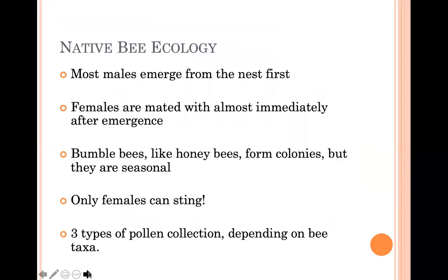Okay, so a couple other things. Usually the boy bees come out of the nest first. So when the mommy bee is digging her nest, she lays all the females towards the back of the nest. And when she gets closer to the entrance, that's where she lays the boy bee eggs. And then they come out of the nest first because they're close to the entrance. They just dig themselves out. And that way, the boys are out and about before the females come out, because the females will mate with them as soon as they come out of the nest. And that way they can just immediately get started on doing the nectar and pollen collection and building their nests.